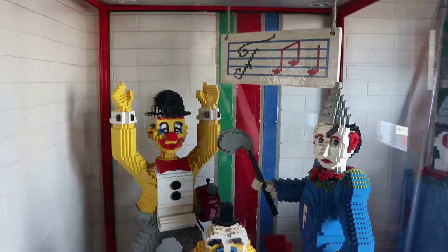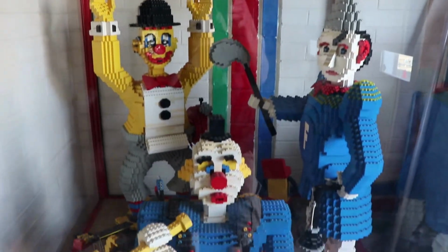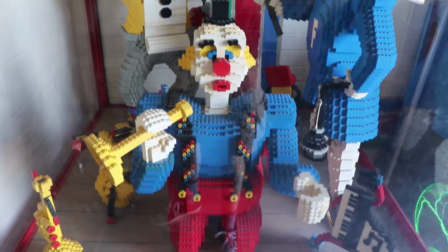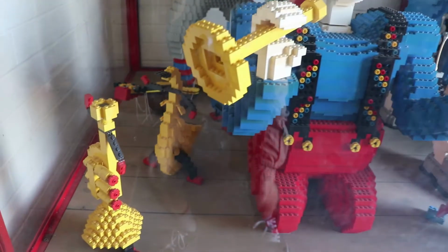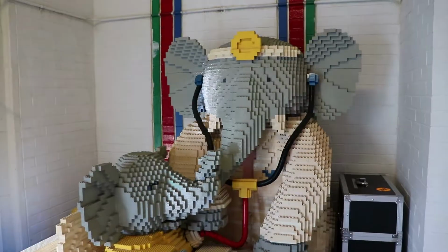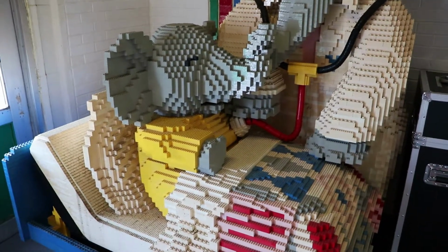That's creepy. And here's like a Lego vending machine. Some moving instruments. There's a Dr. Elephant helping a sick young elephant.